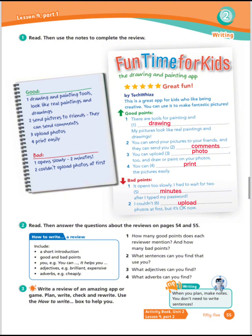Bad points. Number 1. It opens slowly. I had to wait for 2 minutes after I typed my password. Number 2. I couldn't upload photos at first, but it's okay now.